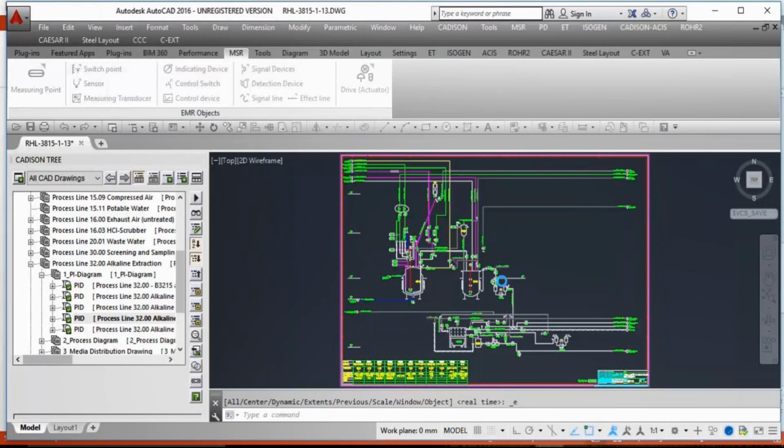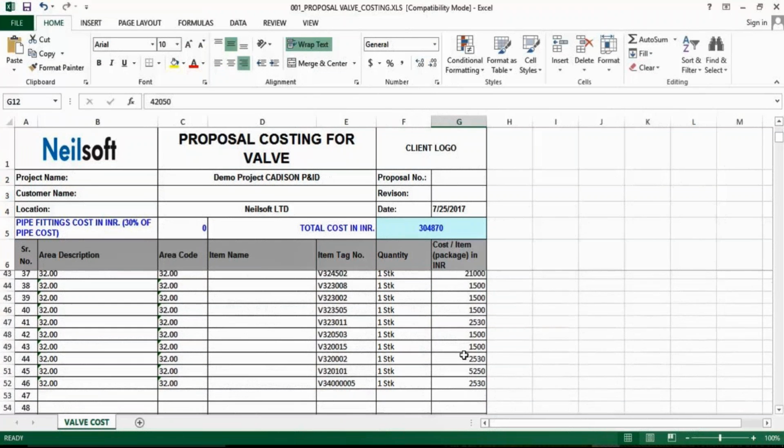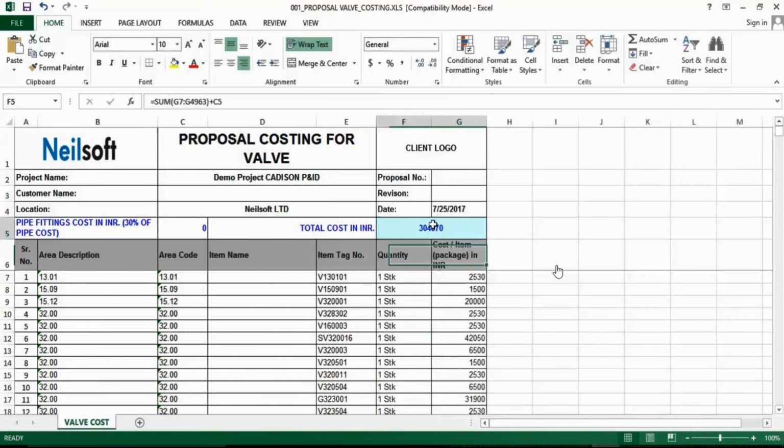So once the valve cost estimation is generated, it will not only show the costing but all the relevant information for the valves, such as area description, area codes, item tag number, and cost related to that. Even the quantity is available to you. So this is a sample report template for cost estimation, and this is fully configurable based upon your project requirements.